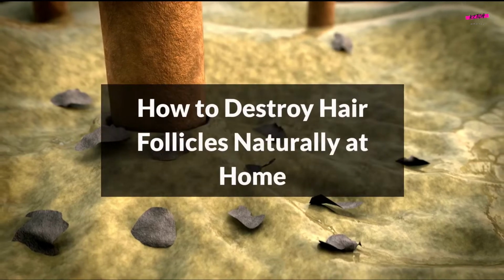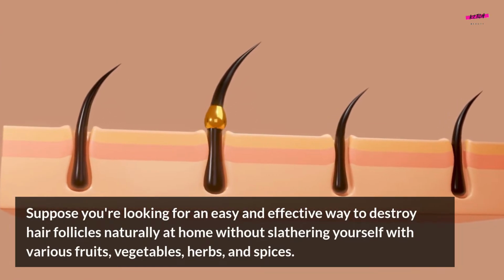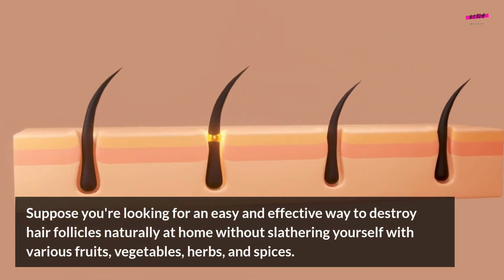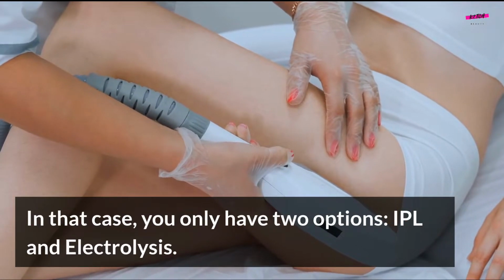How to destroy hair follicles naturally at home. Suppose you're looking for an easy and effective way to destroy hair follicles naturally at home without slathering yourself with various fruits, vegetables, herbs, and spices. In that case, you only have two options: IPL and electrolysis.